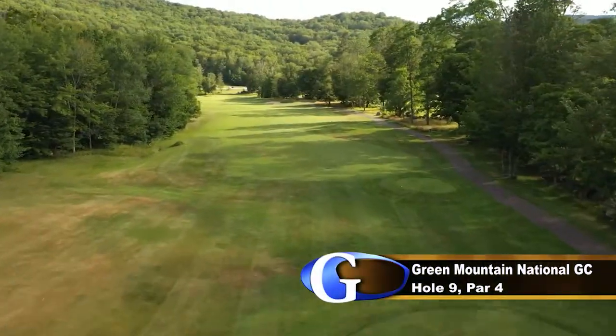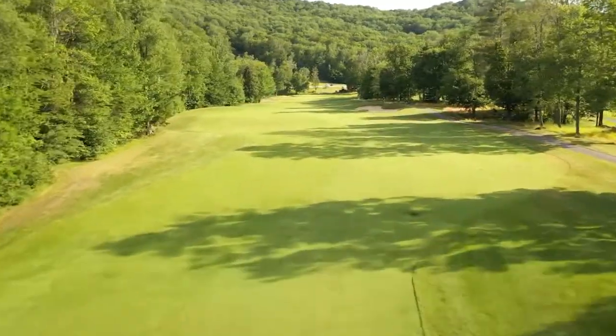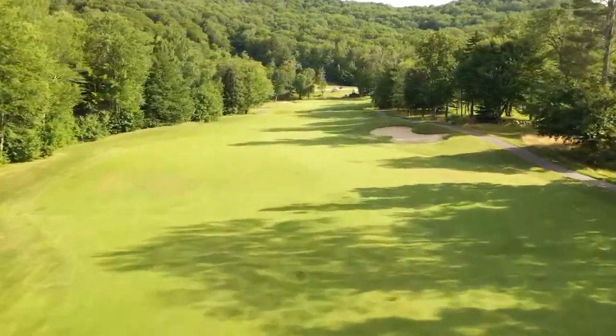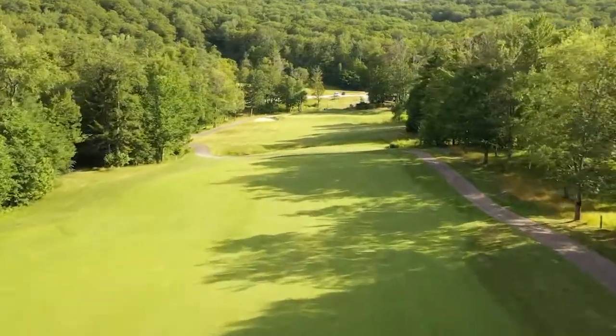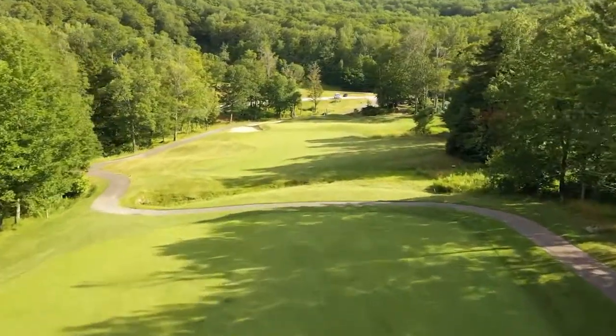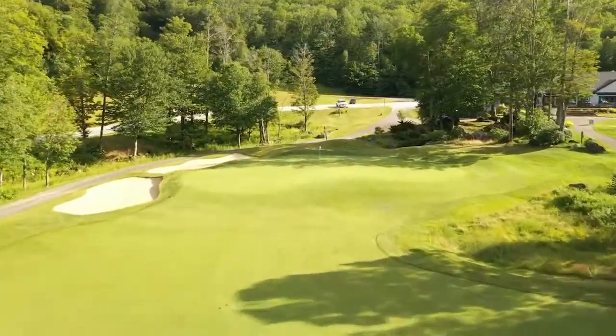The 9th is a par 4 well over 400 yards. Thankfully, it plays slightly downhill so you can get more roll. The green is large and it is also wide open in front so you can run it up to the pin. The front 9 is a wonderful test and cut beautifully into the land.